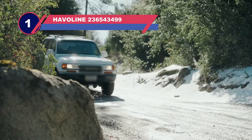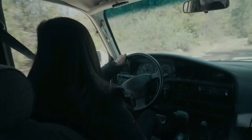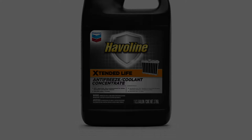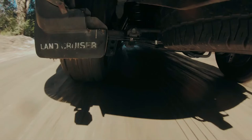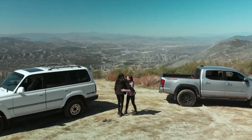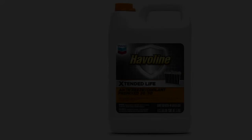Number 1. Havoline 23654349 Radiator Coolant for Hot Weather. This premix coolant has several features that can be found in pricey coolants, such as its service life of 150,000 miles or 5 years. This coolant is formulated with aliphatic organic additives which meets GM DEX-COOL requirements. This chemical has corrosion-resisting properties but it is not proven to seal micro-leaks.